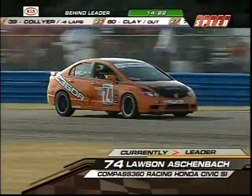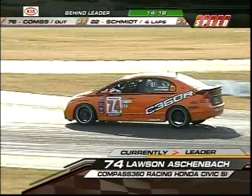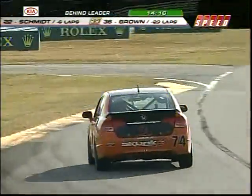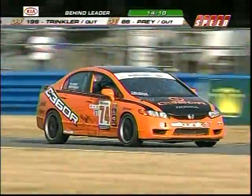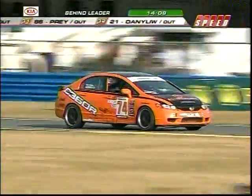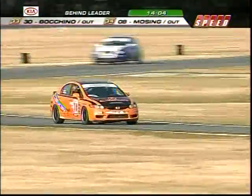Here's our ST class leader, Lawson Archenbach. We spoke about Lawson before, then another strong performance. You can't say enough about this Compass 360 team. They know how to get it done in the ST class. Really strong performance. There were more of the cars up there. Benoit Tige is running 4th in class. He's just been overtaken by Freedom Autosport's Andrew Carbonell. So 1 and 4 for the 360 boys at the moment.